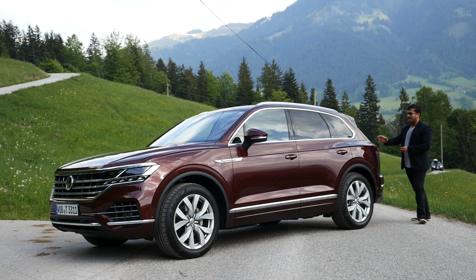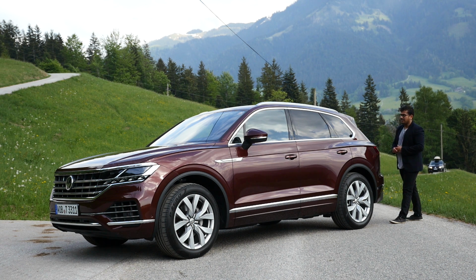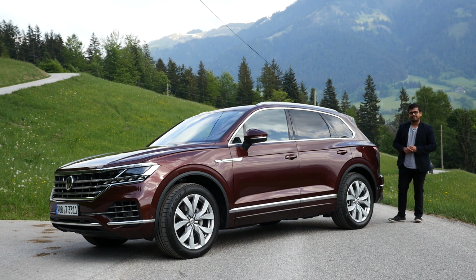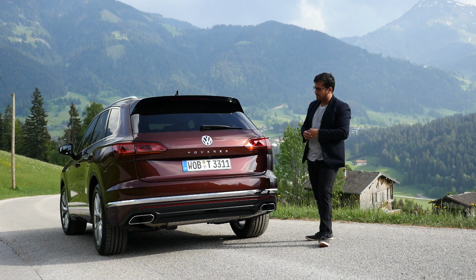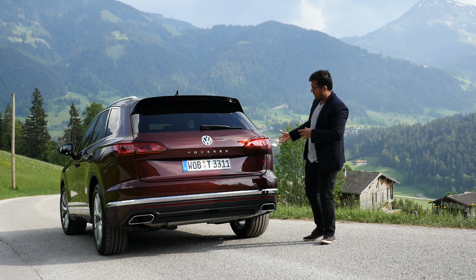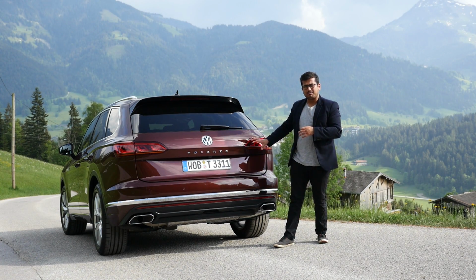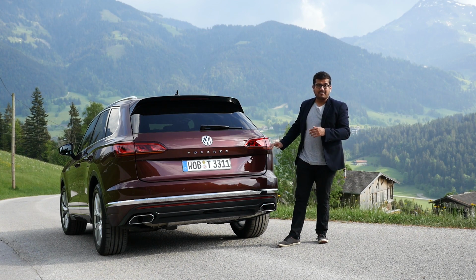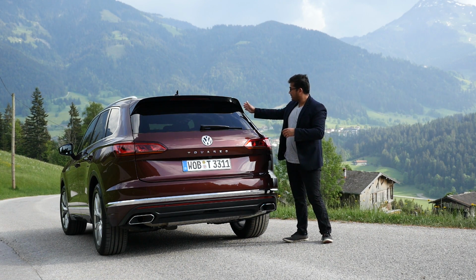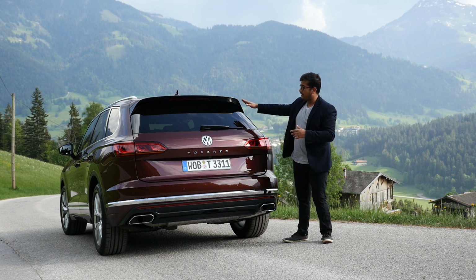And towards the back, well, it's a very long car. You can see that from this angle, but I think it looks really good. The back of the Touareg, I think, has a little bit of a resemblance to its Porsche siblings. This center section on the trunk is a little bit bulbous. It reminds me of the Cayenne or the Macan, but that's not a bad thing. The roof is sloping ever so slightly towards the back. There's also a spoiler at the top.